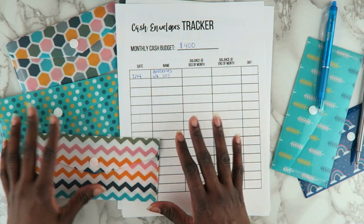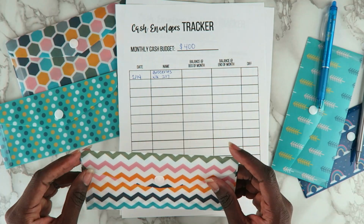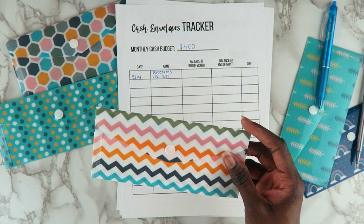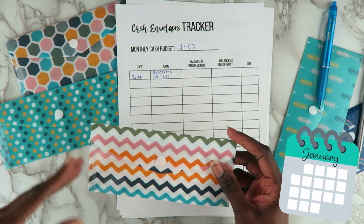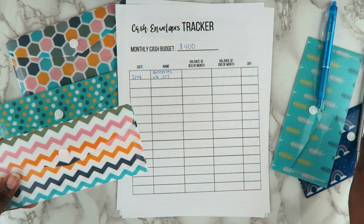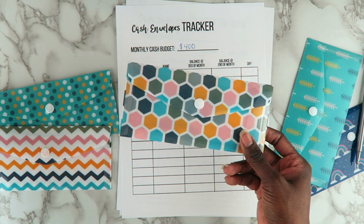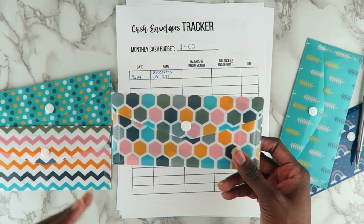I feel like these cash envelopes are going to help you track your spending. It's going to help you curb your spending a lot. I mean, it's helped me tremendously for the month of January with us just trying to get our grocery budget in check and not spend as much. And I honestly didn't spend as much as I thought. I thought I was going to have such a hard time, but I really didn't.